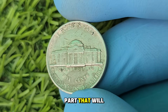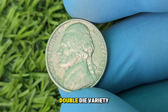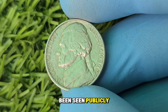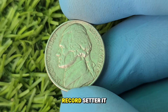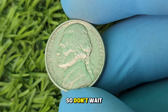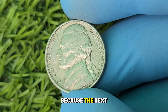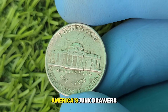And here's the part that will keep you up tonight. Experts are saying there may be an undiscovered double die variety of this same 1986 D nickel that's never been seen publicly, but could be worth even more than the $491,000 record setter. It might already be in circulation, or maybe it's sitting in a box in your house, so don't wait for someone else's story to go viral. Make it your own. Because the next million-dollar coin isn't in a museum. It's probably in America's junk drawers.